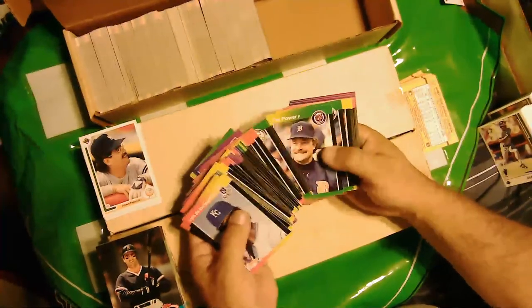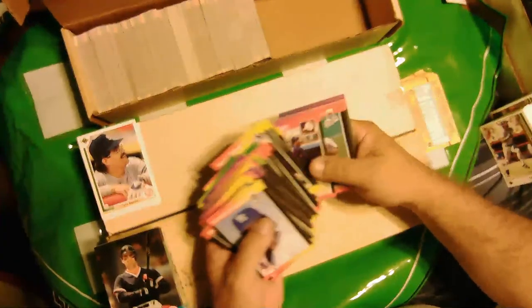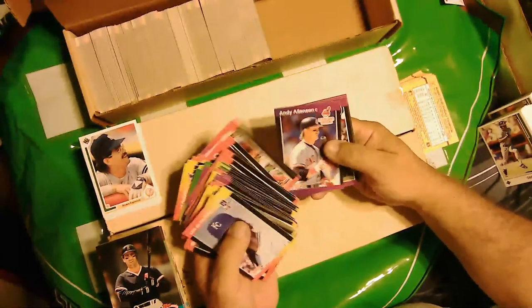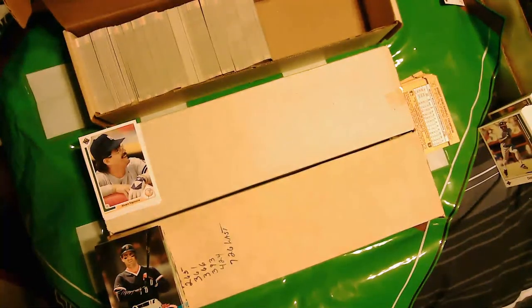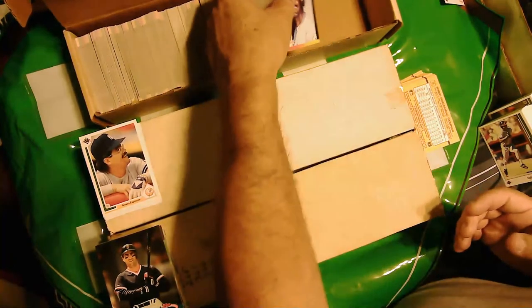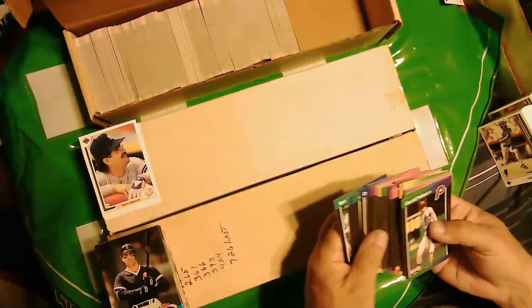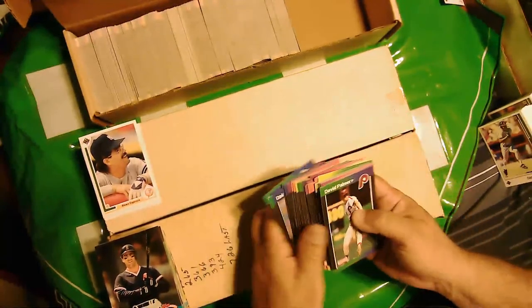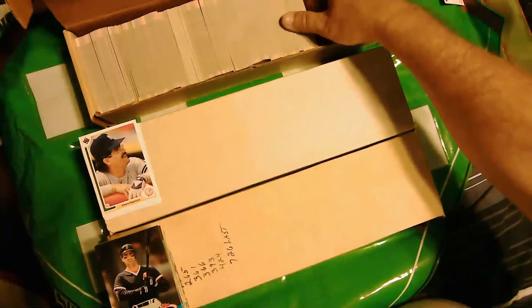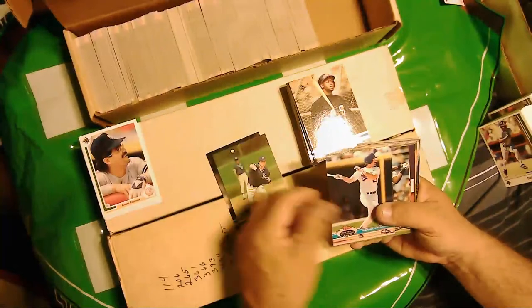July 11. Eric Plunk. Some Harold Baines action there. No Espinoza, so there you go. All right, so we're not going to waste our time on that one, because I would not see a Griffey being in this lot either. But let's go through these Stadium Clubs. Palmeiro.